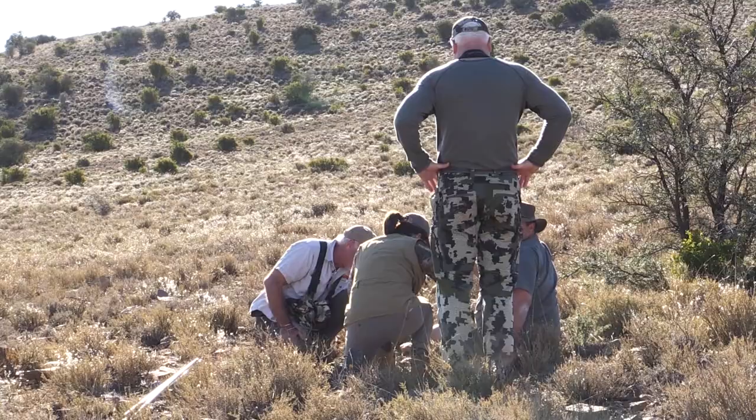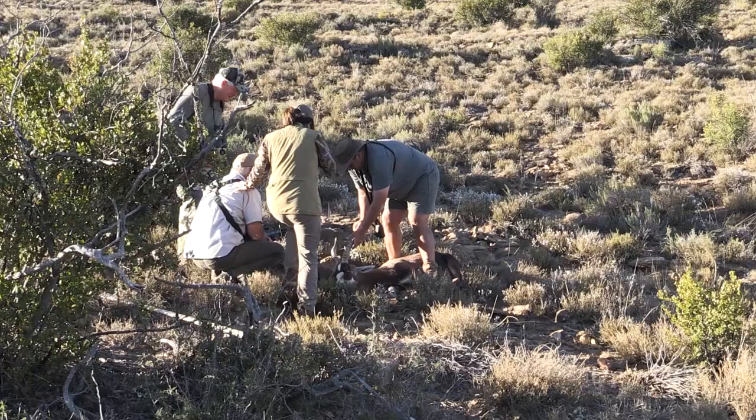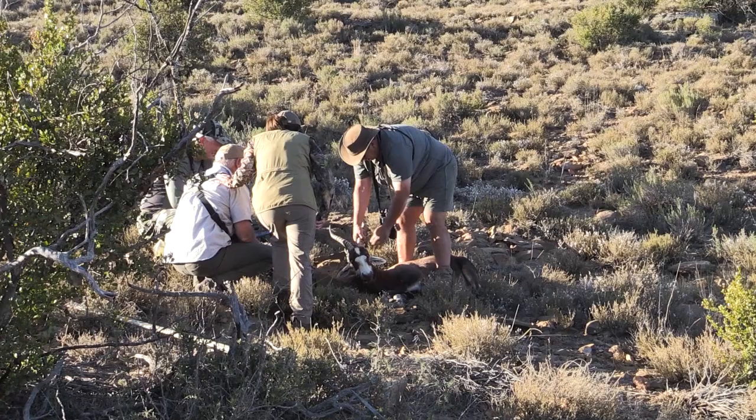Come have a look here, Rhonda. See, beautiful old ram. He is magnificent. Very, very old ram. There's a lot of grey on him. Also worn down points, which is cool. But a very, very nice ram. Well done.